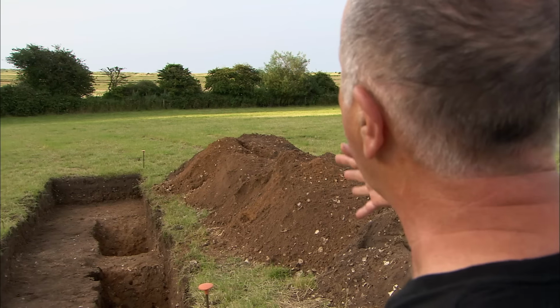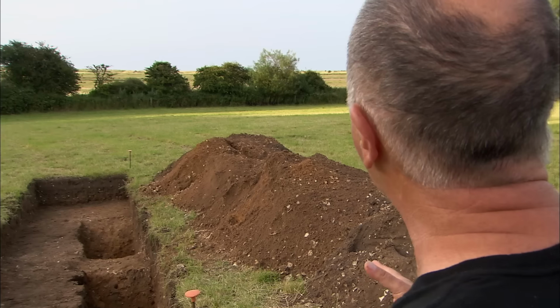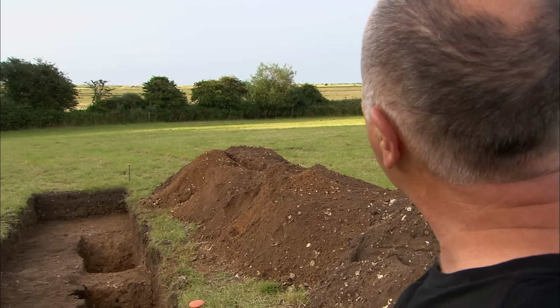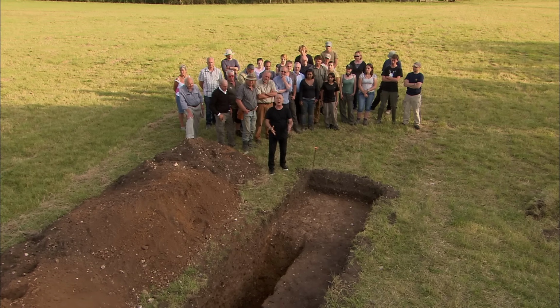Well, the answer is because this trench has transformed people's thinking about this site. Up till now, it was assumed that in this field there was a smaller, earlier Roman fort. We now know that isn't true. What we've got here is an Iron Age site, the people who lived here before the Romans, the people who one day looked up and saw sailing across the sea towards them the Roman ships, and from then on their lives were never the same again.